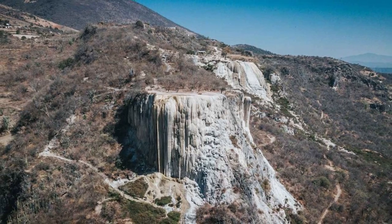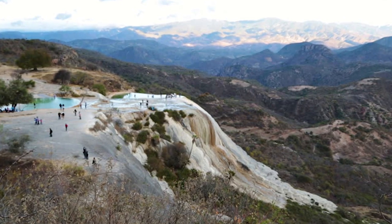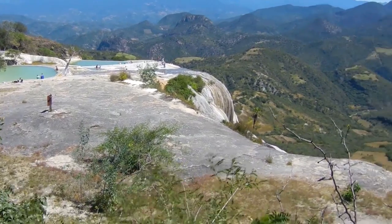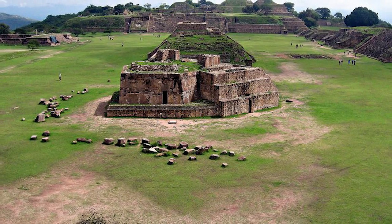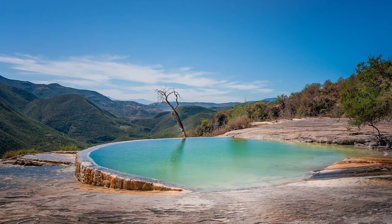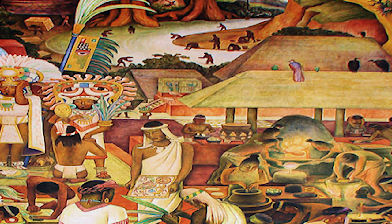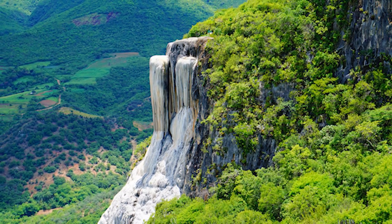The name Hierve el Agua translates into English as "the water boils," which is a reference to the fact that the water bubbles as it emerges from the springs on the top. The Zapotec people, who were native to this land over 2,000 years ago, diverted the springs to feed their plants and crops, accidentally creating this so-called frozen waterfall in the process.